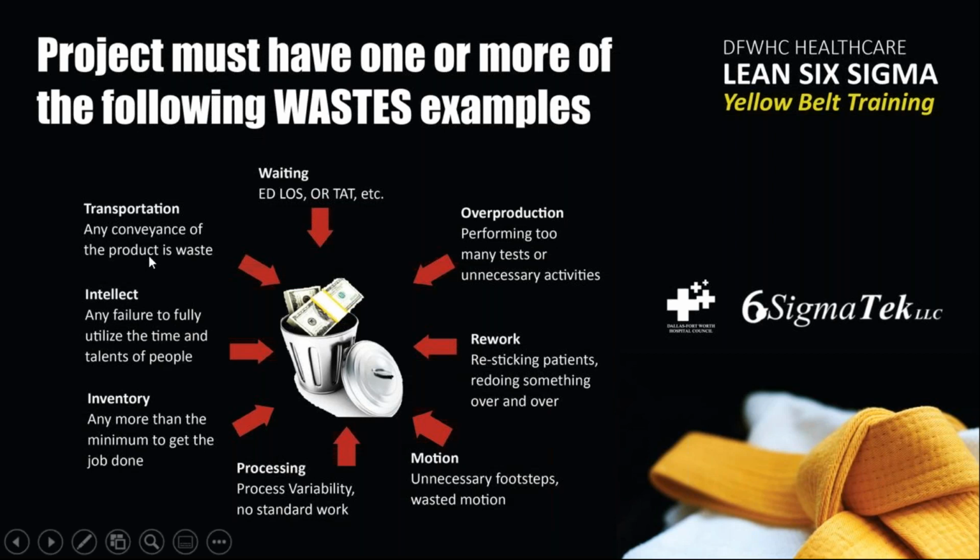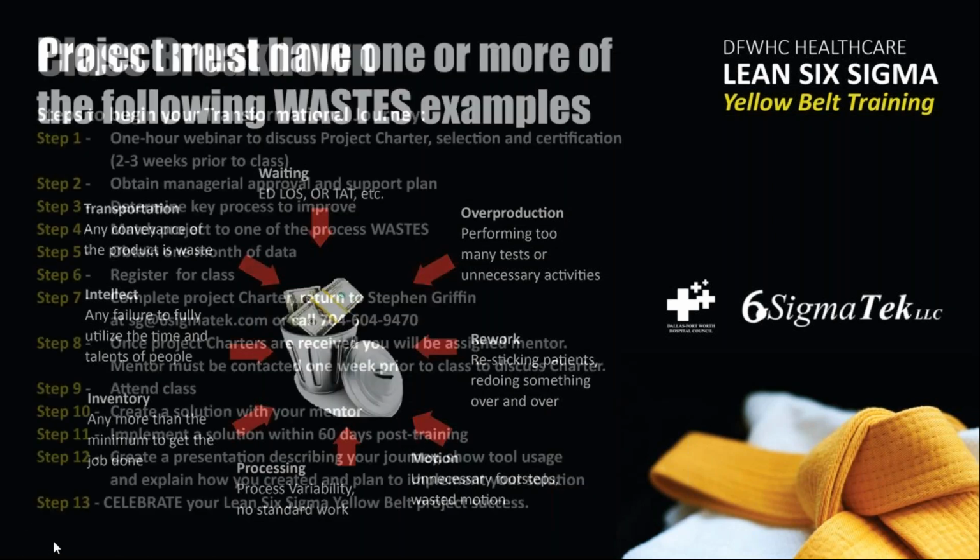Transportation, right? I did a project once and the whole project was around reducing the time it took to transport a patient from the ED to the fast track. That was a very interesting project, right? But the point was, we got to get the patient to the fast track so the fast track can take over. It was not a fast track to get the patient to the fast track. Okay, so transportation issues, bring it. Your projects need to address or have one or all of these types of waste. That is what is going to qualify a project for the class. It has to deal with the 8 wastes.